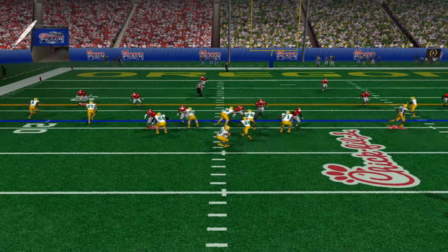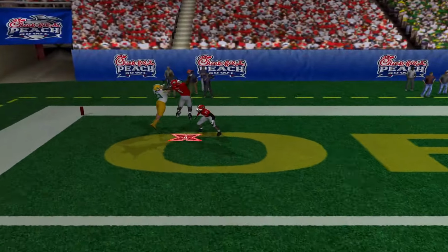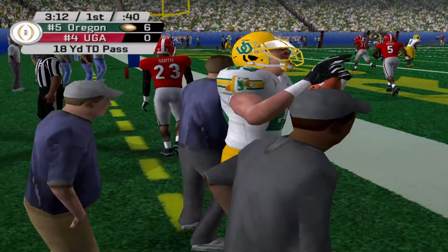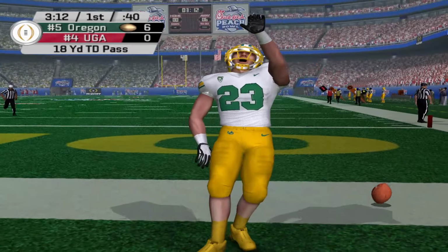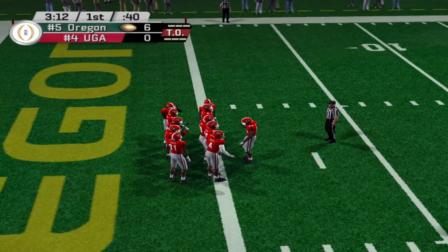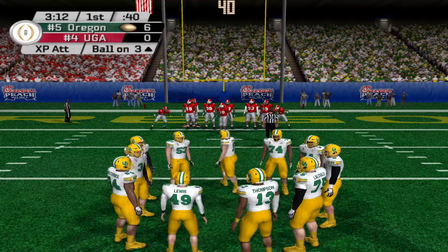Oregon comes out in the shotgun. He drops back. He steps up, looking. Throws it to the outside. And he came down with it. What a catch. Hey, coach, was that a fine pass play or what? Oh, what is right. This young man is a complete package at quarterback. He knows where his receivers will be, and he gets a quick release to them in a big, big hurry.